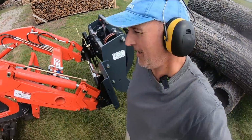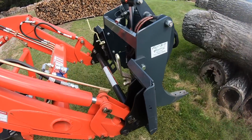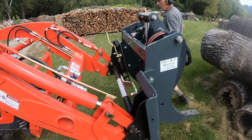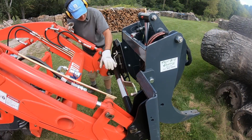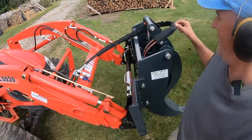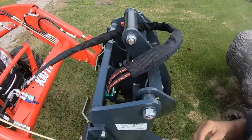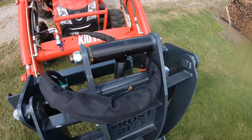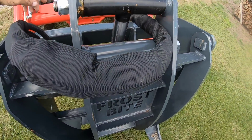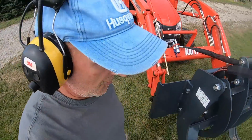Well, that was pretty easy. Now I got to hook up the hydraulics and close this thing down. Okay, I got a question for you. Should my hydraulics go here, or should they go through here like this? Should they go through here and over, or should they go right down through here? I don't know what's going to be best. We'll do it like this.